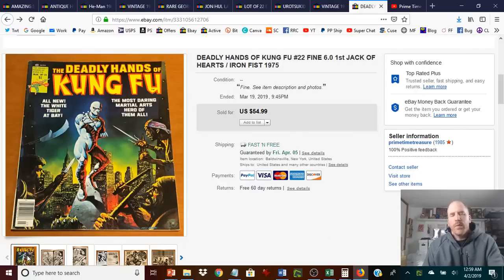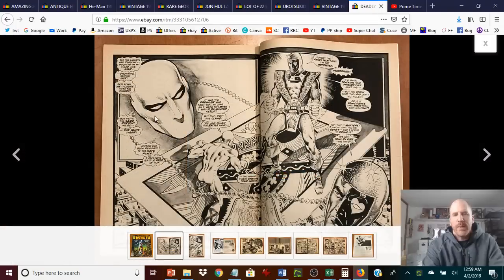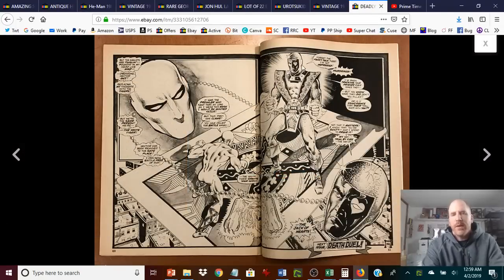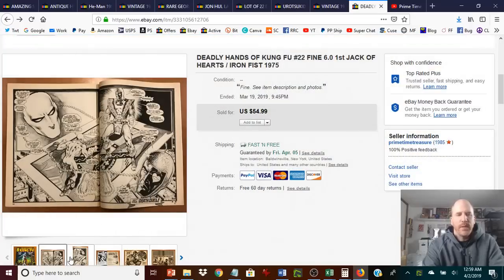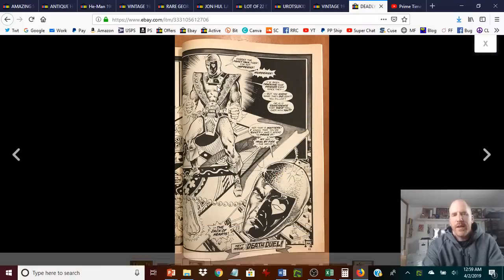The reason why this one's valuable, which you want to jot down, it's issue number 22, is because inside of it, and I just showed him here, this is the first appearance of a comic book superhero called the Jack of Hearts. And this is him right here. In fact, I could probably zoom up on him a little bit better in this picture. So that's him right there, the Jack of Hearts.